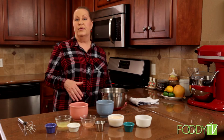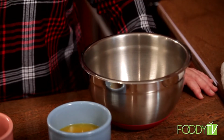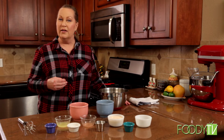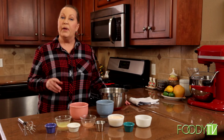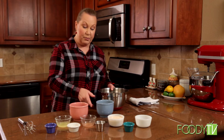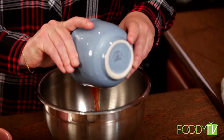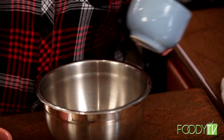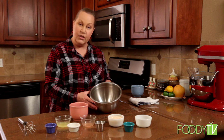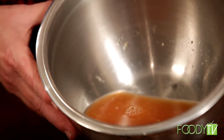Now, normally I would do a vinaigrette or a dressing, something like that, in a blender. It makes it a lot easier to emulsify the oil into the other ingredients, but I'm going to show you how to do it by hand. All right, so first we're going to put in our blood orange juice, and however many people you're having for dinner that night, you'll decide what's good for you, but I'm using a half a cup here, and you can see that beautiful color. It's got that gorgeous rose.